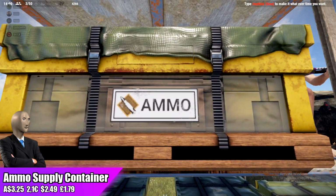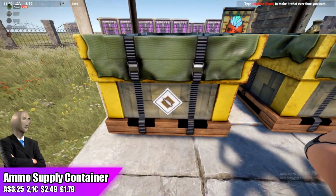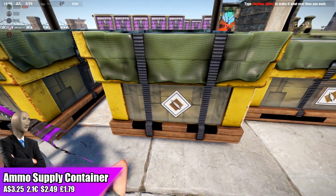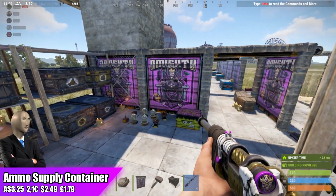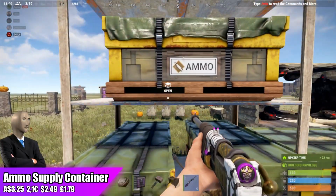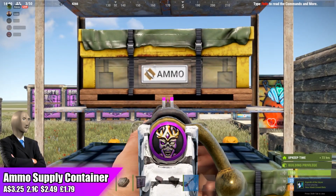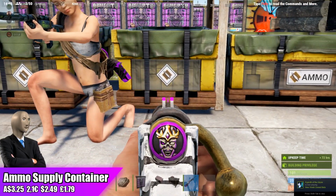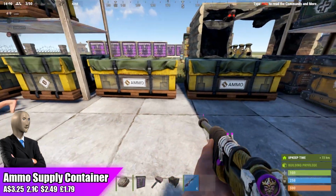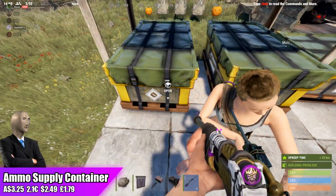We do have other supply stuff in the community market. No large boxes, but we do have 4 small boxes and 1 sleeping bag. They're all pretty old skins and they're doing all right, but overall I still don't think that the ammo supply container is going to be a good investment. Maybe as a good long-term investment, just because I don't really think there's going to be that many of them. Although in saying that, currently it is 3rd on the top sellers, so it's not looking good for the ammo supply container in my opinion. Oversaturation is definitely going to be a possibility.